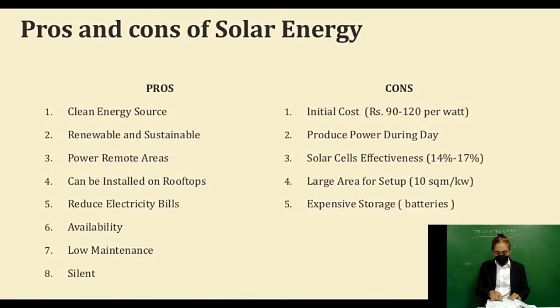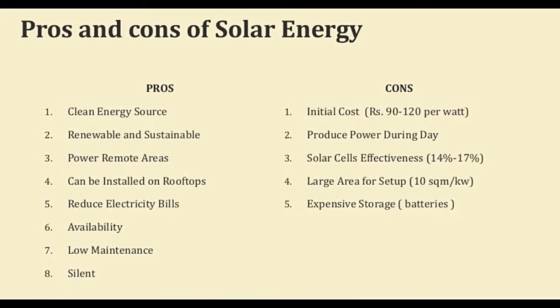The negative side of solar energy is the initial cost. It is expensive. It produces power during the day only. Solar cell effectiveness is only 14 to 17%. A large area for setup is needed, 10 square meters per kilowatt hour. And expensive storage, the batteries.